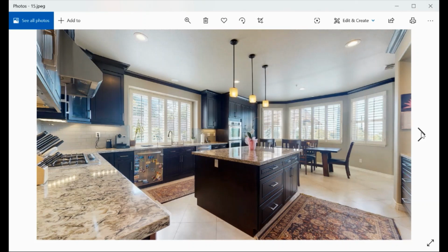Notice the LED lights throughout. The owners have spent thousands of dollars and changed all of the canned light fixtures to LED. That means much less hassle and much less maintenance and much less utility costs for you. So all of the canned lights throughout the home are LED.